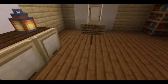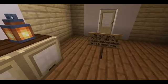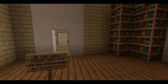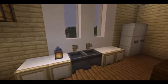We've got the other area right here. In the show, Austin lets one of his roommates go accidentally. Oh, and we actually do see one of his roommates getting killed by the pale person at the end of the episode, back in the cemetery area. Got the kitchen area right here.